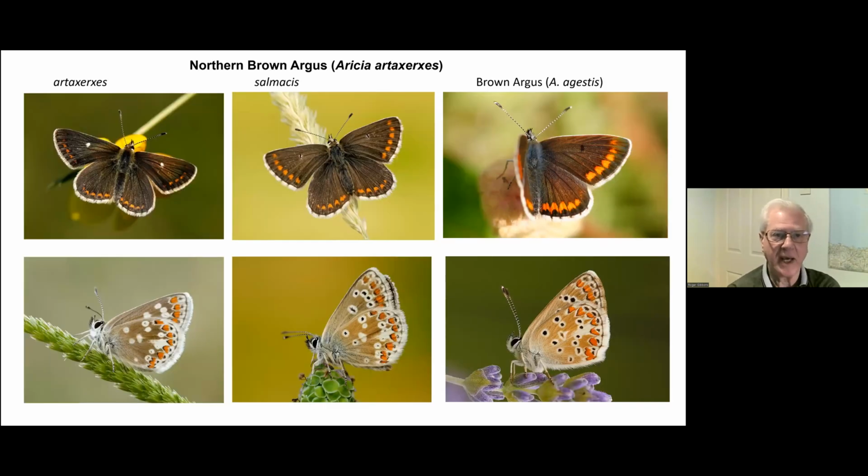Go a little bit further abroad now with the northern brown argus, a close relative of brown argus. The brown argus is widespread and fairly common across the eastern half of England, but its range is limited to those regions. It doesn't occur in Scotland or the western side of northern England, where it's, and I use quote marks here, replaced by the northern brown argus, which is classified as a separate species.